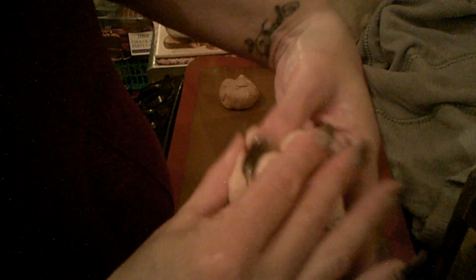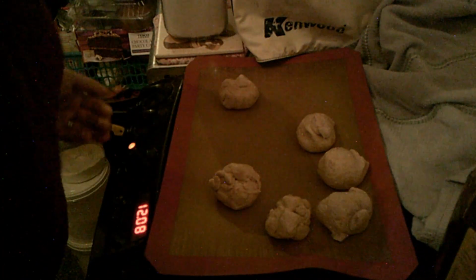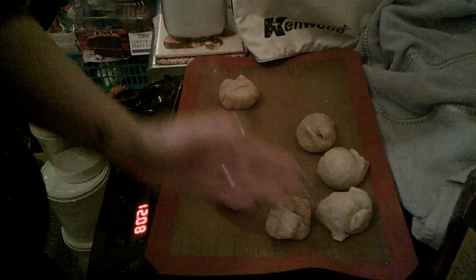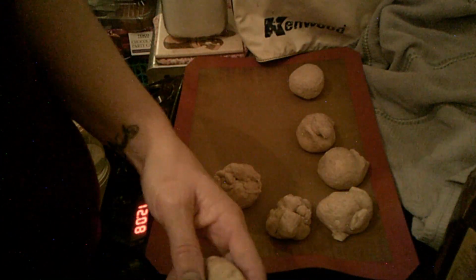I'm just going to shape them, and I pull in like that. And then I'm going to try and build up the surface tension just a little. Yeah, one. Do that to all the others. That's 6 there. Okay.